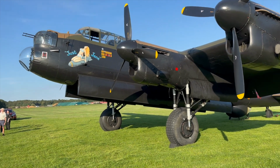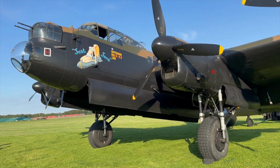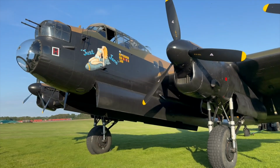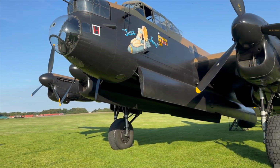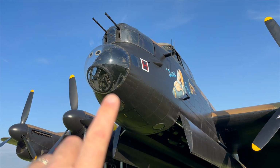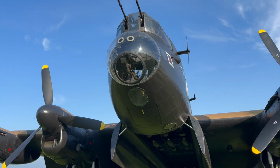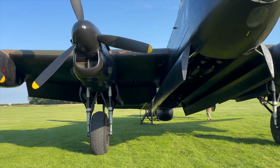The tare weight is 37,330 pounds. The maximum speed is 275 miles per hour at 15,000 feet, and the cruising speed would have been 200 miles per hour at 15,000 feet. The range of the aircraft was 1,550 miles with bombs. The service ceiling was 25,000 feet, and the climb rate was 250 feet per minute.